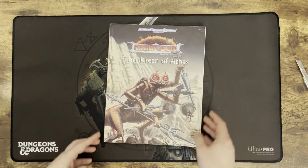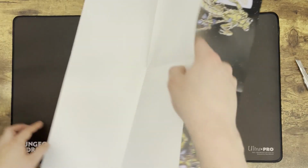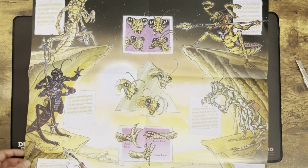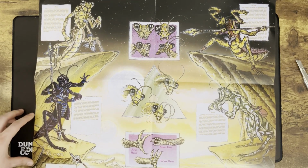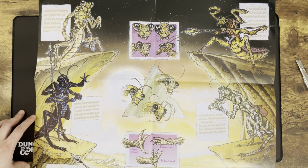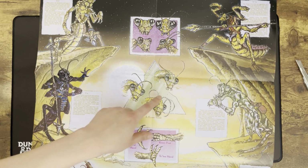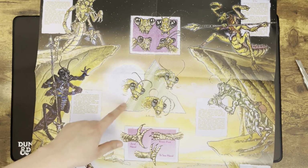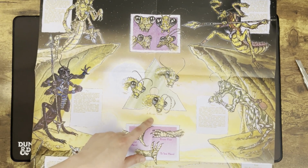And this is Thri-kreen of Athas, another Dark Sun supplement. So this comes with a poster on the Thri-kreen. So the artwork shows the different subspecies of the Thri-kreen. We also have some close-up artwork on their expressions. So when the antenna is apart, it says yes. When it's crossed, it means no. And when it's leaning forward, that is a smile.